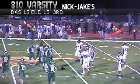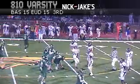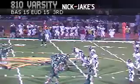They haven't seen him run it right up the middle today. That was the first time that his number has been solely called. Good play by the senior quarterback.